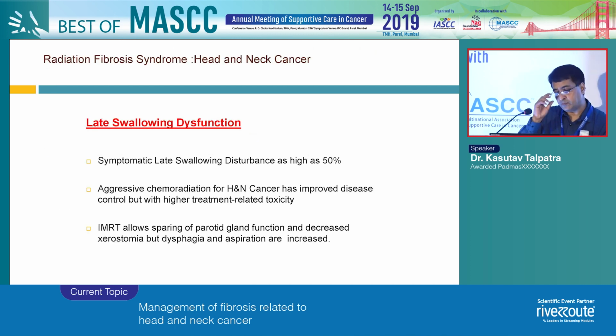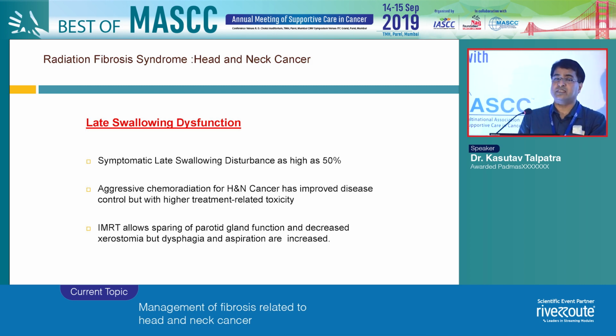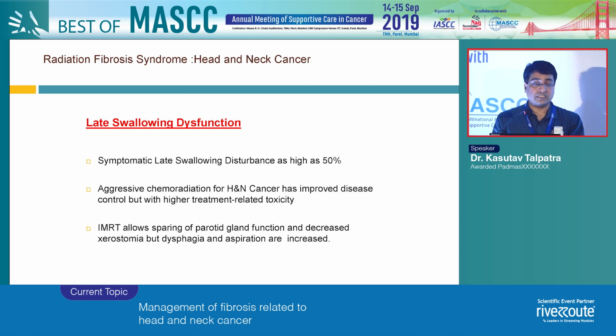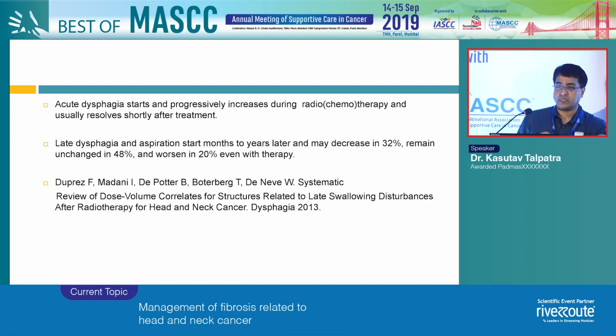So now let us come to specifics, since this is a general audience, but let us talk about some specifics. Swallowing dysfunction. So dysphagia and swallowing dysfunction is a very important aspect of radiation fibrosis. Primary radiation, but some studies have shown addition of chemotherapy also enhances late swallowing dysfunction, and how to prevent it or how to score over it we will be talking about.